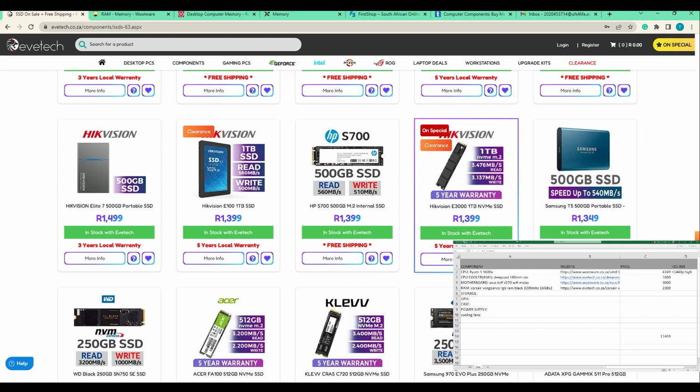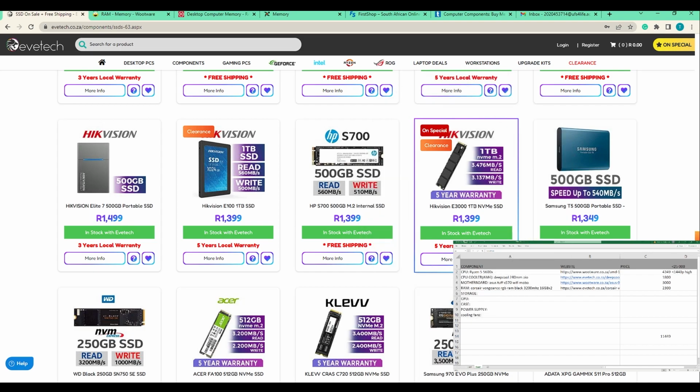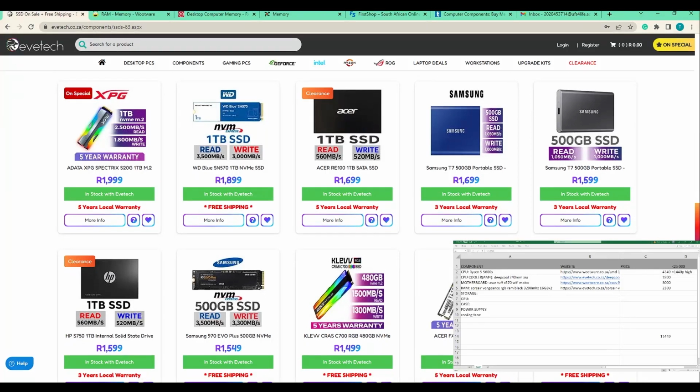So we have been blessed by the storage gods, and currently I'm looking at a 1TB SSD with a 3,000 megabytes per second read speed, or about 1,400. And I don't think we're gonna do any better than that. So next up we're gonna be going for the GPU.